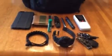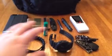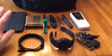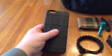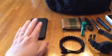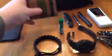But here is what goes in my pockets. Obviously, these two things are going on my wrist. Everything else goes in the pocket. So I'll start here, front left pocket. This is a MagPul iPhone 6 Plus case. I love it. I'm actually filming with my phone today, so that's representing my phone.